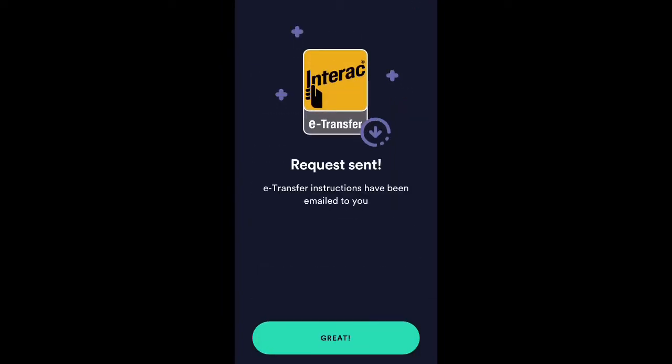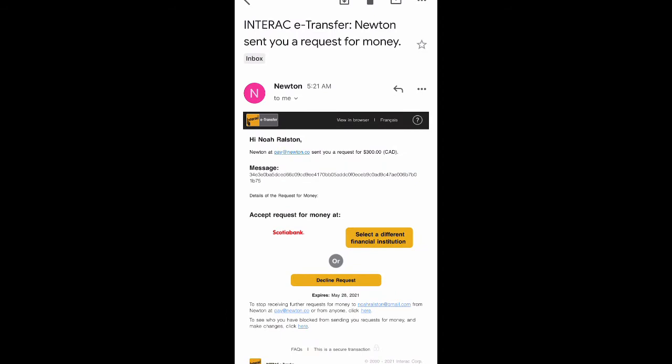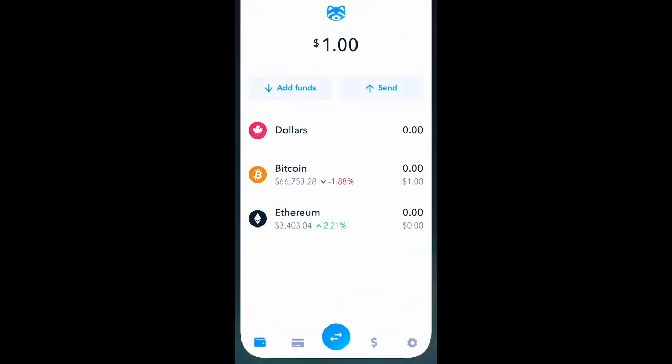So request sent. So what happens here is they send you an email, an e-transfer email, that you can then tap and open with your financial institution. And you can select your bank and then accept the e-transfer. And it auto-fills all the information into that e-transfer. Really like this feature. There's a lot of stress in that other method where you're copying, pasting each of the bits. Like, did I copy the email address right? Did I copy the security question? And did I copy the answer? So the Newton sends a request, and then you do an e-transfer. That is great.